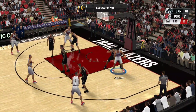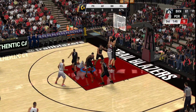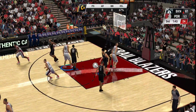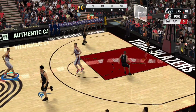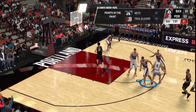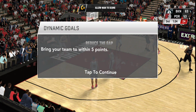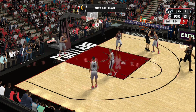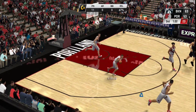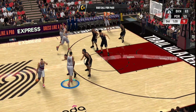Now here's McCollum. He's got six. Here's Adams. Nurkic makes it off the glass. Very nice pickup of the offensive rebound. And once he gets his hands on it, you know it's going back up and back in. That's good. Now Lillard. He's got 12.